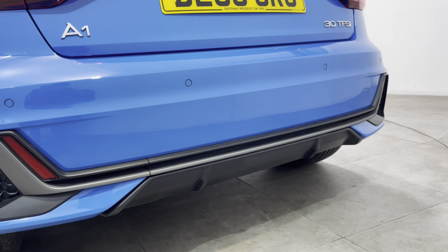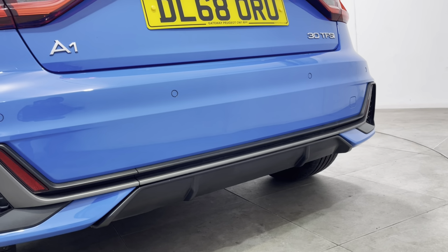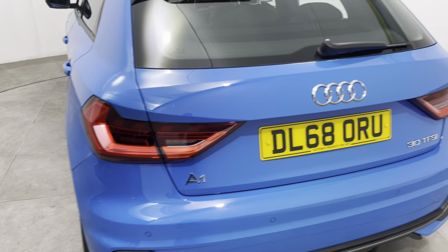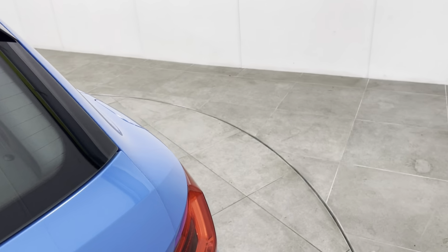Do just want to get really low down as well, just to show you the trims on the underside of the bumper unmarked. Car's never backed over anything. Moving on to the tailgate, again, can't see anything to point out.